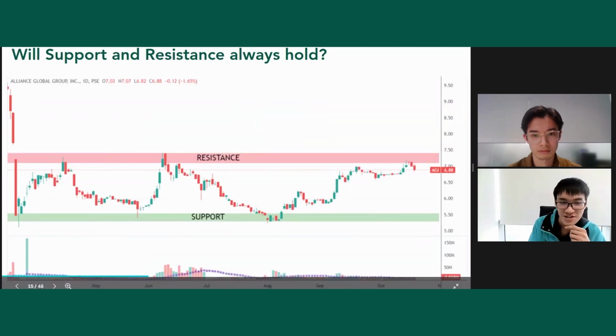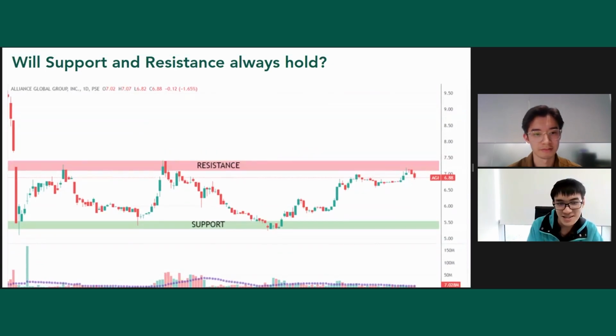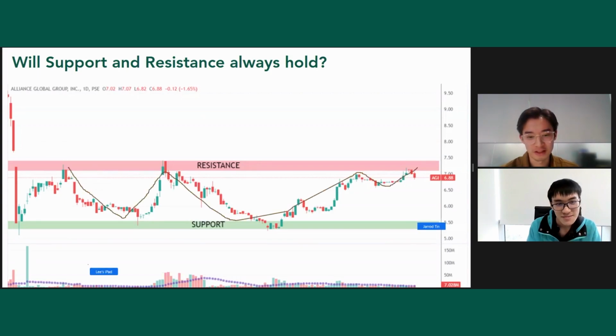Now, my question to you, Franco, is now that you know about support and resistance, do you think the price will always stay sideways? Parang nasa range lang siya nito. No, it doesn't always consolidate. It can consolidate for years, but then eventually at some point there will be something driving the price that will either break above resistance or break below support.